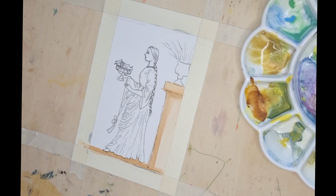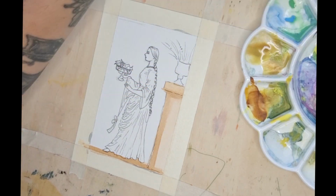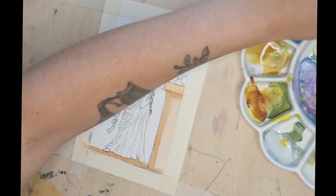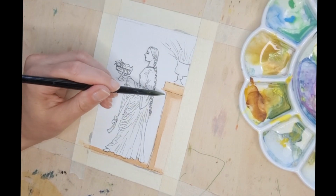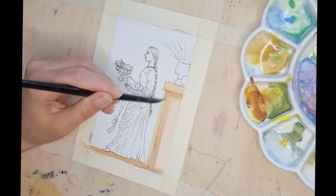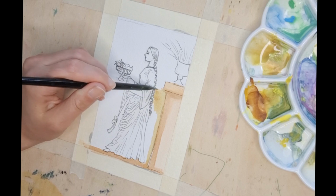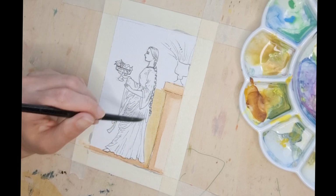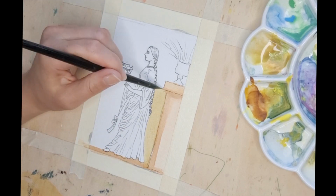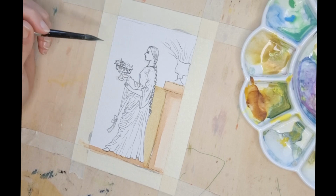I think the background, I'm thinking about like a stone sort of color. Maybe like a stone color for this area that kind of represents like a wall. And then I might do like a sky behind her to show it's like half in, half out. It's like a little fence.